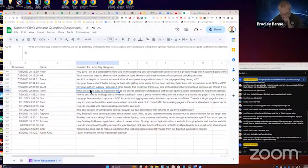Remy says, what are some simple, easy to implement things we can do, preferably white labeled, that we can apply to client campaigns to help them optimize revenue and conversions alongside traditional SEO retainers? Well, again, what I just talked about a moment ago, Remy, with Lane, I think it was about optimizing their business processes, right?